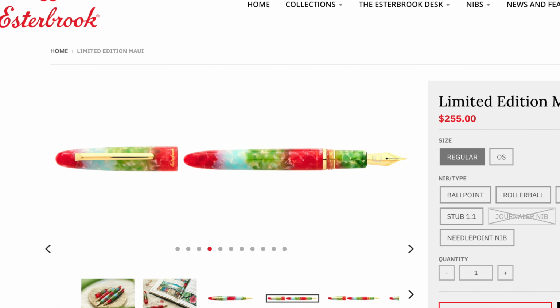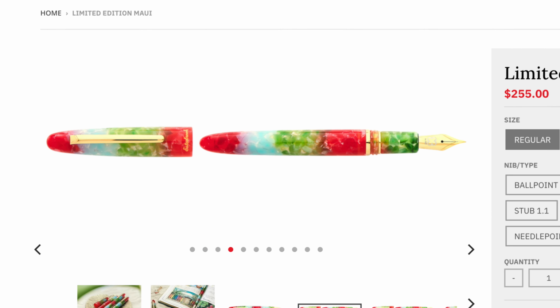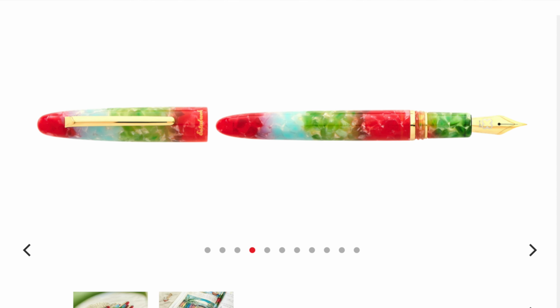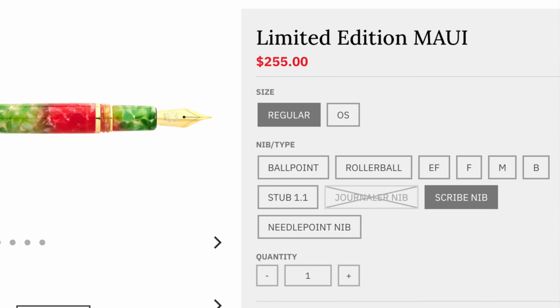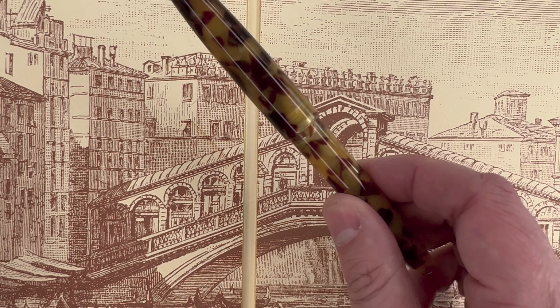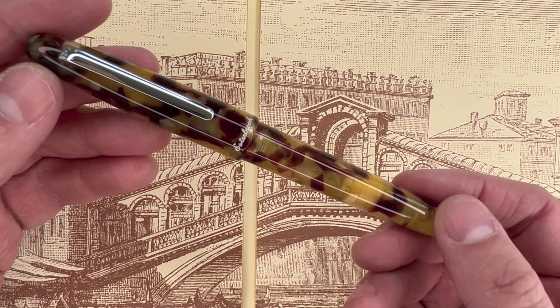They also make seasonal pens, and they make certain pens that just fit certain occasions, as if someone were going away to Hawaii or something. They have a Maui pen that just suits it so perfectly, and it comes in so many different nib types that it's easy to get just the right pen for the writing style. So it's an absolutely gorgeous pen that's very lush, very beautiful, and just makes a fantastic present this holiday season.